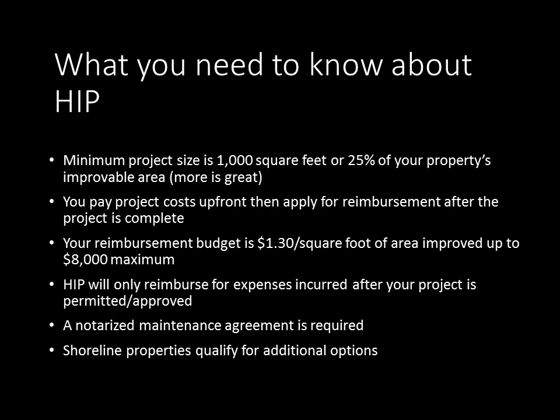Some additional details you'll need to know. The minimum project size is 1,000 square feet, or 25% of your property's improvable area. You can always do more, and most people do. You pay project costs up front, then apply for reimbursement after your project is complete. Your reimbursement budget is $1.30 per square foot of area improved, up to an $8,000 maximum. HIP will only reimburse for expenses incurred after your project is permitted and approved. And staff will help make sure you understand exactly what's reimbursable and what's not.